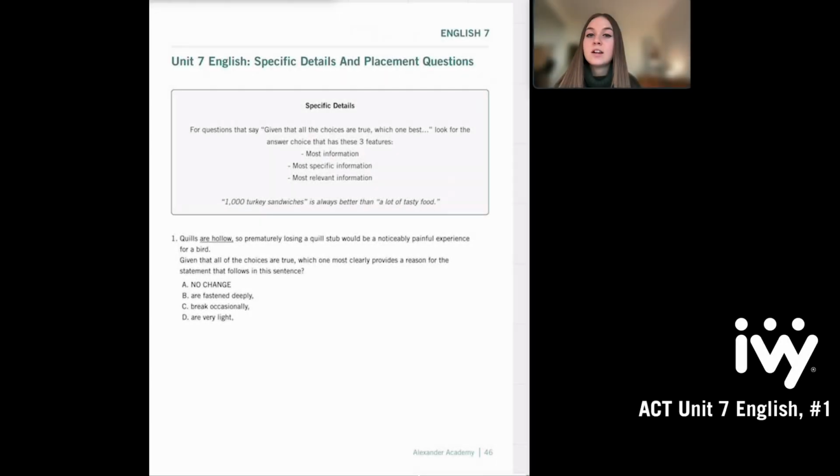In the 7th and final ACT English section, we'll be discussing specific detail and placement questions. First, with regard to specific detail questions, we'll be talking about questions that say things like, given that all the choices are true, which one best does something? We should be looking for the answer choice that has these three features: the most information, the most specific information, and the most relevant information.